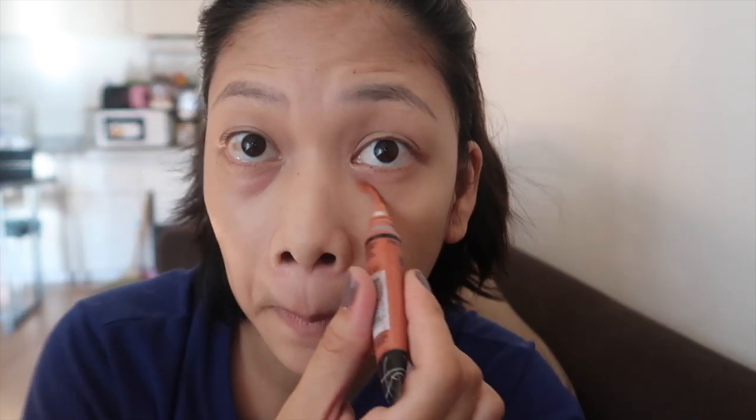And for the eye bags, I'm going to color correct the dark circles under my eye. I'm using the LA Pro concealer in an orangey color, so that when this blends with this concealer, the Fit Me in the shade Fair, what will happen is it will cancel out the dark circles on my eye.